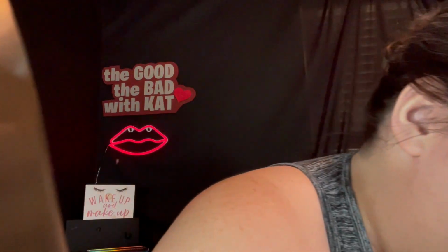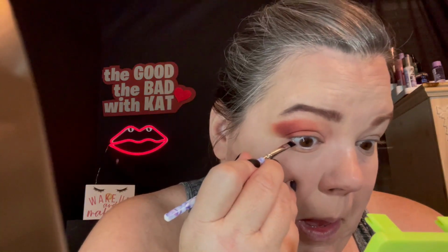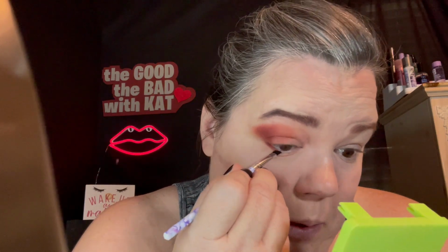Now what I would do is, you guys know I love my little skinny mini brushes, and I don't think I have enough here. These little tiny brushes, and I think I'm gonna skip the cream. Maybe I'll do a little mix, and I'm gonna go in and stick that right here in my waterline.